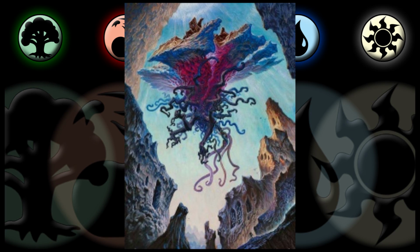And if I'm wrong, I will eat the silver moon. I will eat Innistrad's moon. It is made out of cheese, but I will eat the entire thing if I am wrong.